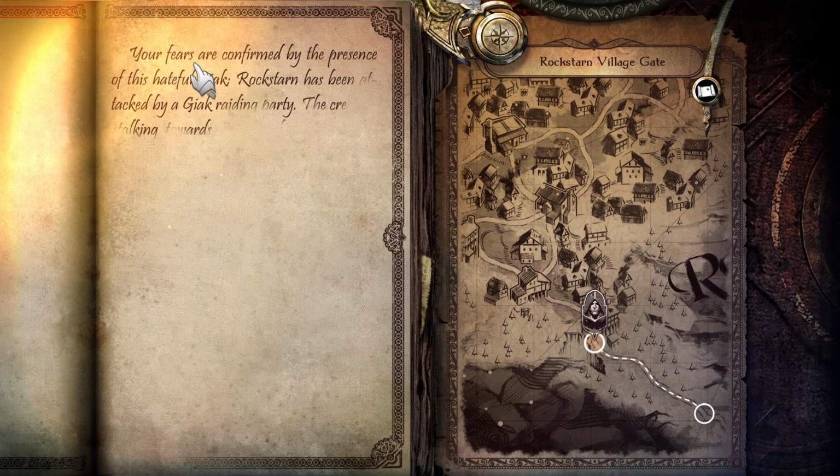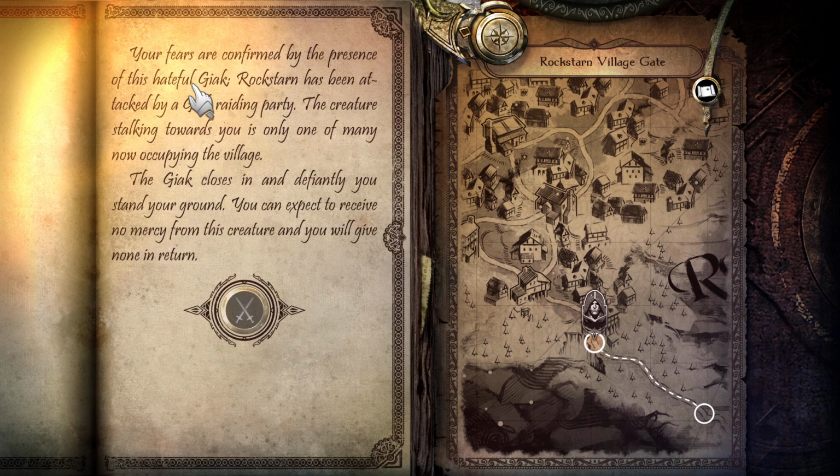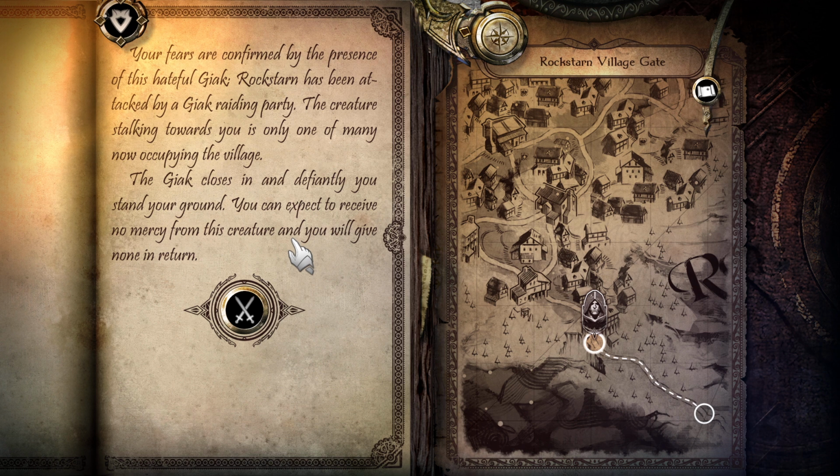Bring it. Your fears are confirmed by the presence of this hateful Gaiak. Rockstarn has been attacked by a Gaiak raiding party. The creature stalking towards you is only one of the many now occupying the village. The Gaiak closes in and defiantly you stand your ground. You expect to receive no mercy from this creature, and you will give none in return.